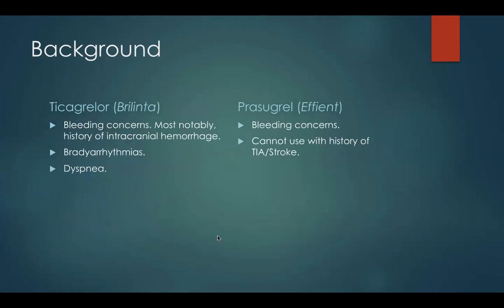Some of the concerns with each of the medications is bleeding. On the Brilinta side, most notably, a history of intracranial hemorrhage is a pretty significant one, and it should not be given to these patients. And on Effient, with any history of TIA or stroke, regardless of whether it was hemorrhagic or ischemic, you should not give it to these patients.